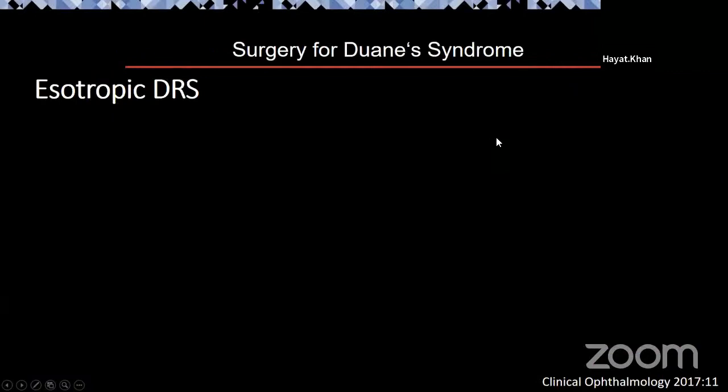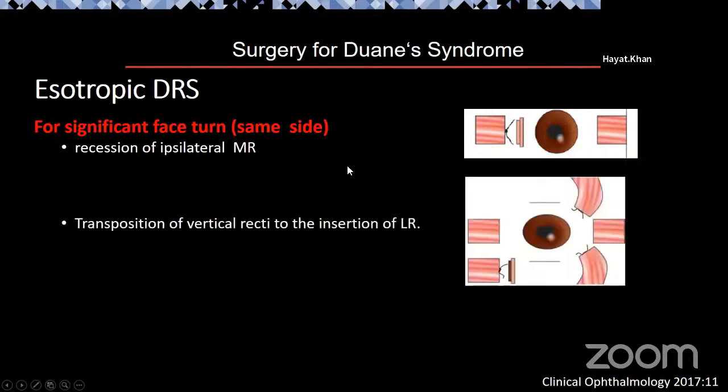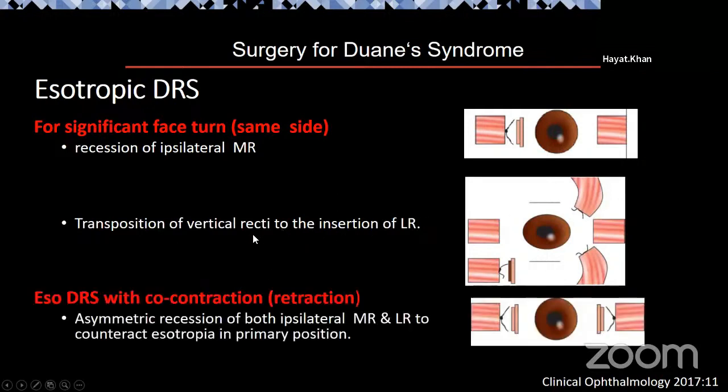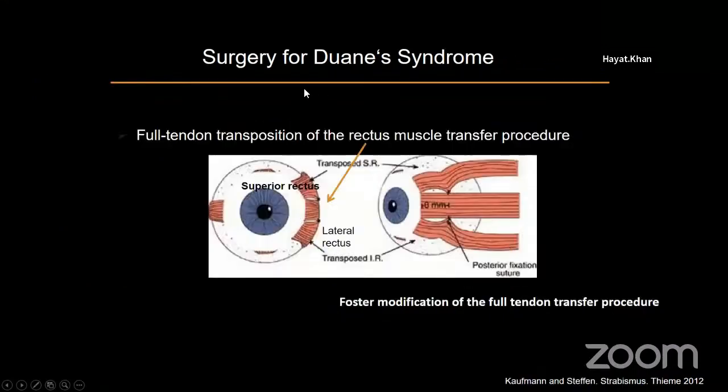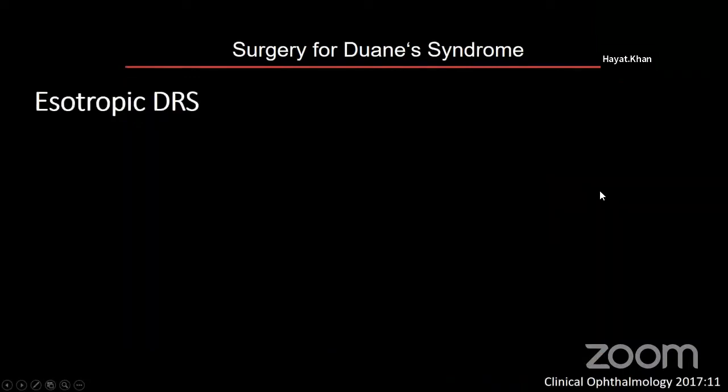So quickly going in, surgeries of Duane syndrome. In the esotropic type, we need to recess the ipsilateral medial rectus on the same side. But sometimes we need transposition of the vertical recti to the insertion of the lateral recti. And sometimes when there is more retraction, we can do an asymmetric recession of both the medial and lateral rectus muscles. Now, in terms of transpositions, there can be different modifications like Foster's modification, or Hamel-Sheen's procedure with Wright's modification, which is one of my favorites. And of course, these cases do pretty well.